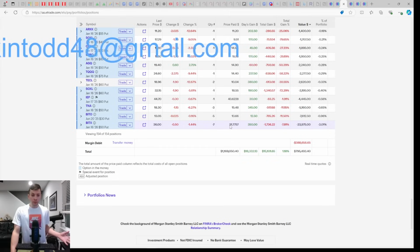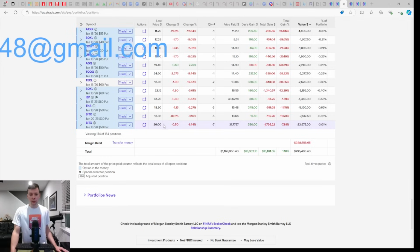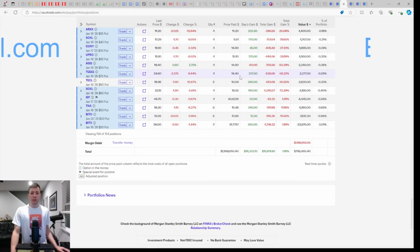If we go lower, then I get assigned in BidX. If we go to the teens, which is a huge drop from current levels, then I get assigned at the lows, and then we really make a lot of money on the upside. Okay, so that's how I get more performance with these sold options.